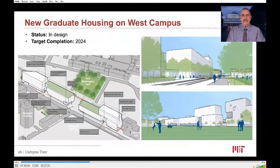If we go all the way down Vassar Street on West Campus, on the site of the parking lot next to Simmons Hall, a new two-structure graduate residence will start to take shape. This will be apartment-style living on campus, 690 units. This is very, very exciting for a different type of living arrangement for graduate students.